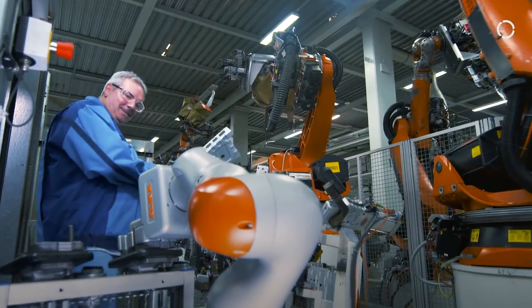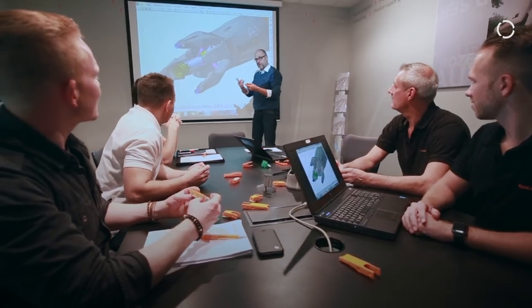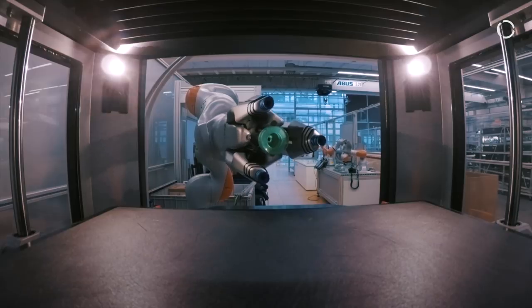The 3D printing enables us to create application tools in a very short time, and therefore we have the chance to make short time schedules for our customers. I think without the 3D printing, we could not be as successful as we are at the moment.